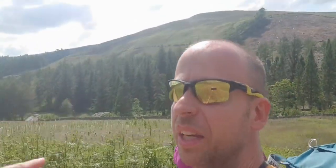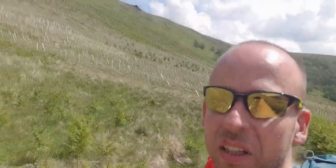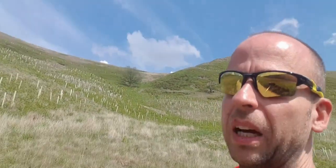Absolutely stunning day. It's turned out so much better than we thought. So warm now. We're fairly well out of the wind here and the sun is beating down again. This path is lovely, isn't it? Yeah, I'll spin round, let you have a look at the other side. Peaks up there. The river's just down there and we've got peaks up behind us there.